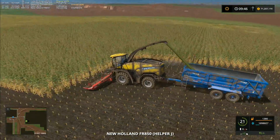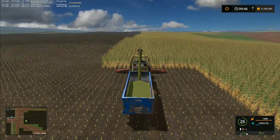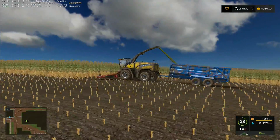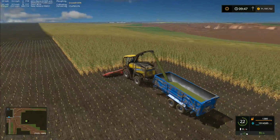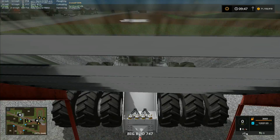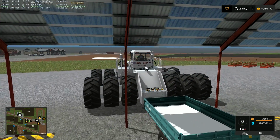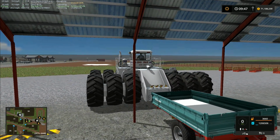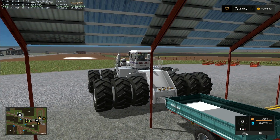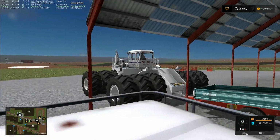We've got our forager working away in the field right here. This is doing fantastically. We've got 1.9 million litres of chaff in that trailer, and it's still bombing along nicely without any sign of slowing down whatsoever. So that is doing really well. And if we look back through here, we've got the big bud with the little tiny trailer on filling up with fertilizer. I'm thinking that we're going to use a different tractor to pull this one once it is full. At the moment, it's not pushing it. It's not doing anything. So we're getting 8.5 million litres of fertilizer in there just because we can.